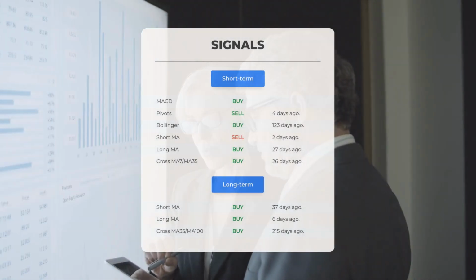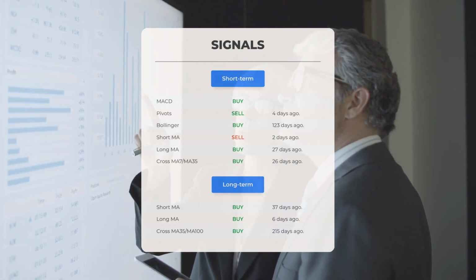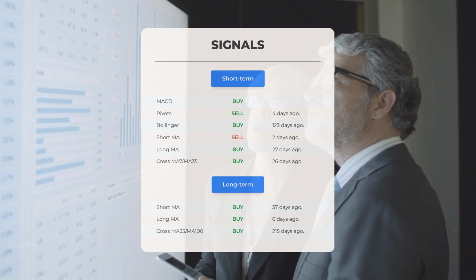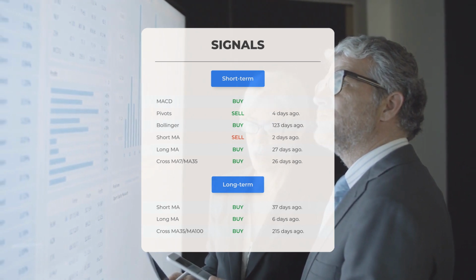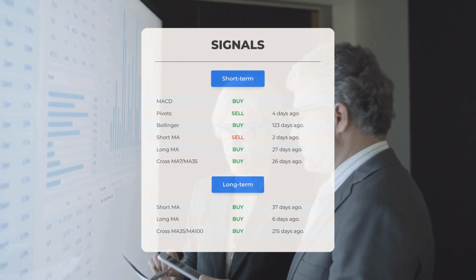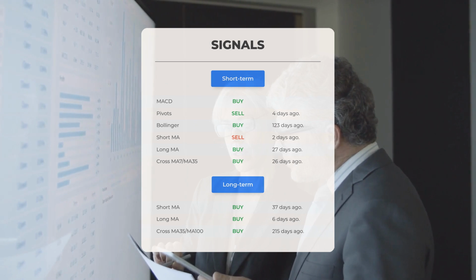Here are some other signals you might find interesting. Moving average convergence divergence, buy signal. Pivots, sell signal 4 days ago. Bollinger, buy signal 123 days ago. Short-term moving average, sell signal 2 days ago. Long-term moving average, buy signal 27 days ago. The relation between the short and the long moving averages, buy signal 26 days ago.